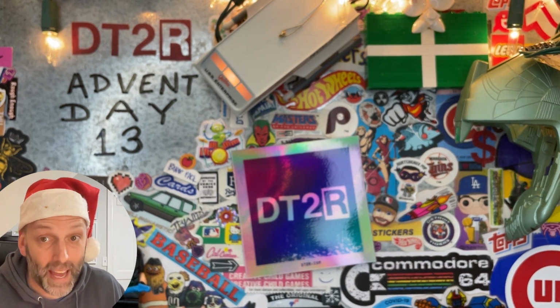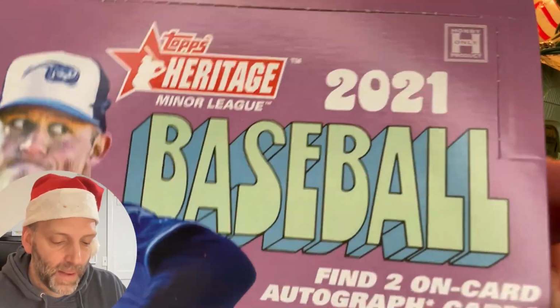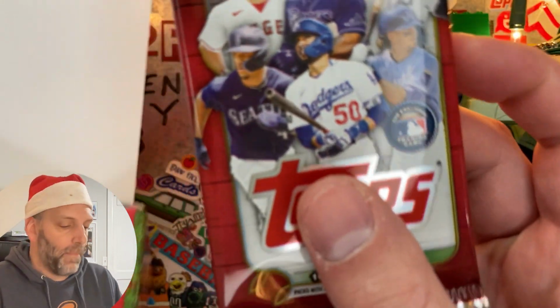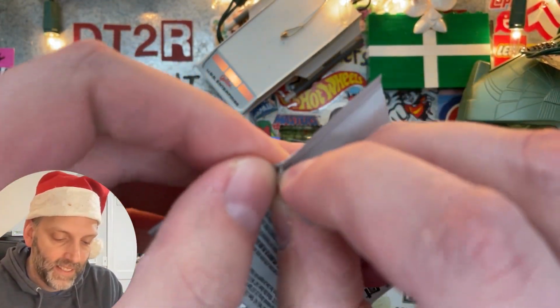Now we can get into the packs. We have our box of pro debut. Let's go in the middle. Heritage Minor League. Still searching for our first auto out of this box. There we go in the middle. Woo, off the top. We'll just go off the top for our holiday pack. Start with Heritage. Good luck to whoever's going to win these packs.